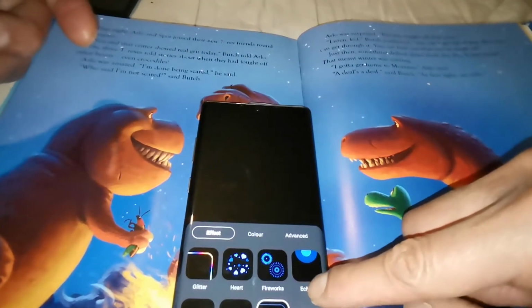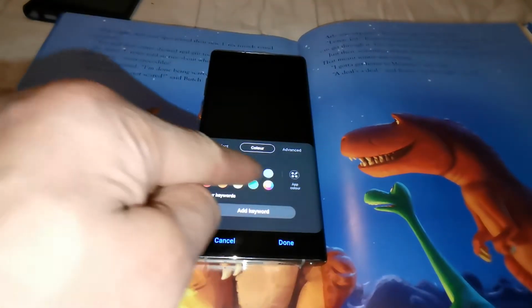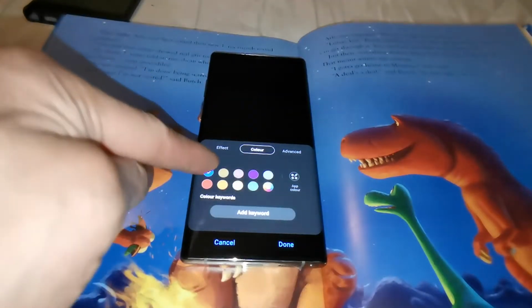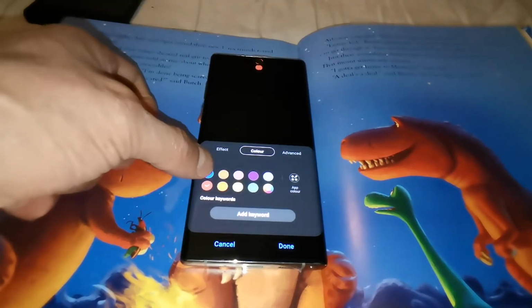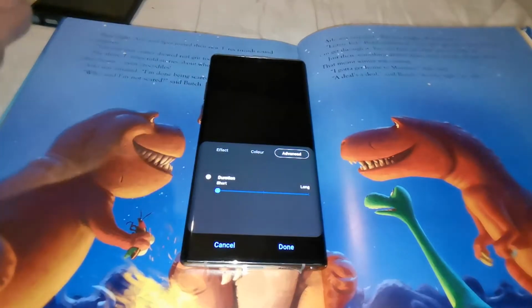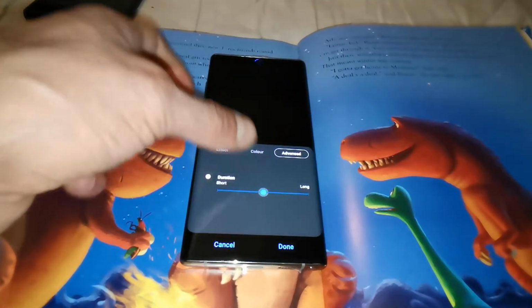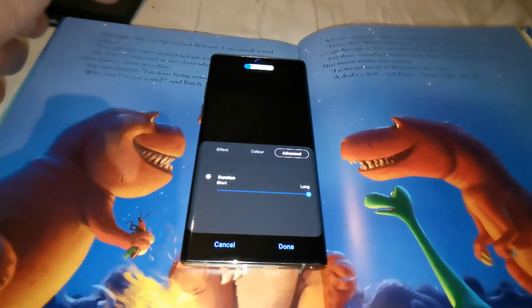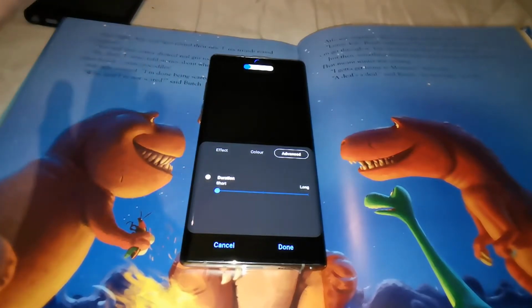Okay, so once you select that, you go to your color. You then can choose any color you want it to be, or even just customize your color. Okay, I've got it on blue because I like the blue, but that's a red as well. Okay, but I prefer the blue, so I'll keep it on the blue. Once you've done that, you can go to advanced, and that gives you the duration. So meaning, how long do you want it to pulse for? Yeah, that's long. Okay, or you can have it short, a couple of seconds, and then it switches off.